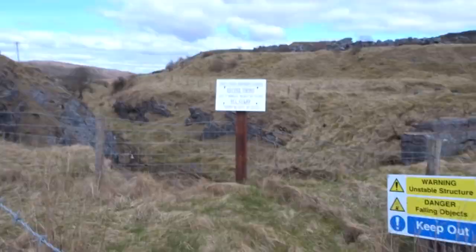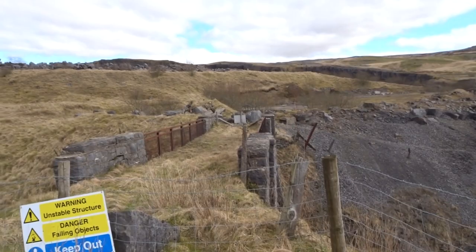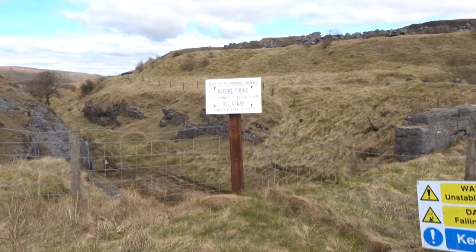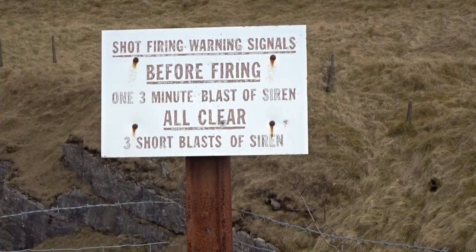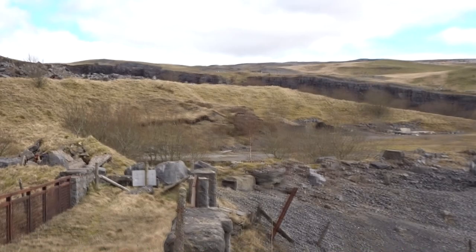Okay, guys, so as you can see, we're on the other side of the bridge now. We've just stood over there. But we just noticed this nice little sign over there. Shot firing warning signals before firing. One 3-minute blast of siren. All clear, 3 short blasts of siren. Obviously that's for all the blasting that used to take place in this massive, beautiful quarry.